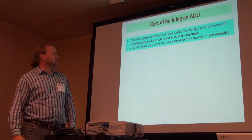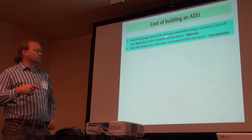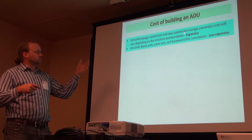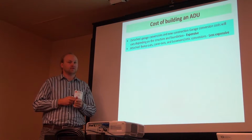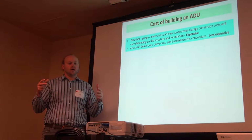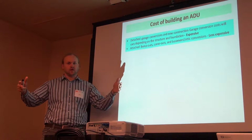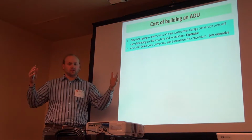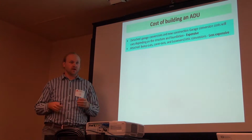So, the cost of building an ADU. Detached ADUs, garage conversions, and new construction are expensive. Garage conversions are going to end up costing about the same amount as new construction detached ADUs, depending on the foundation and the structure, depending on what state they're in. If it's an old garage with a poor foundation and the structure's falling apart, you're going to end up spending maybe even a little bit more than a new construction ADU might cost.